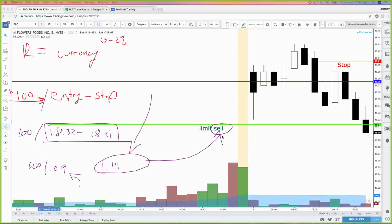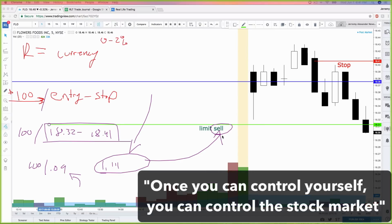We have created what's called certainty in the market, which is a very hard thing to do. And ladies and gentlemen, guess what? We are going to let the trade come to us. We no longer care if we miss the trade, because the fact is, you are missing trades right now. You're going to miss trades tomorrow. You're going to miss trades every single day for the rest of your life. Don't worry about the trades you miss. You have to be in control. Another Jeremy Newsom quote: once you can control yourself, you can control the markets. It becomes so painlessly easy, yet difficult, right?